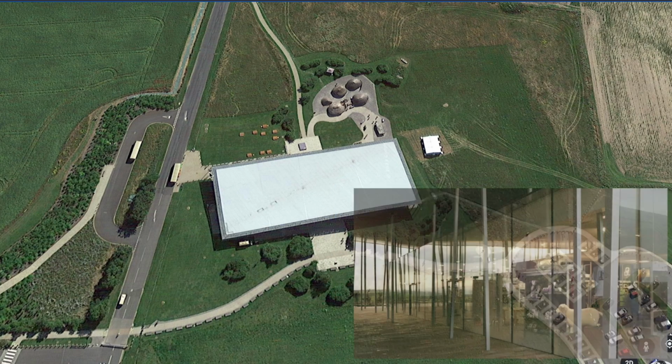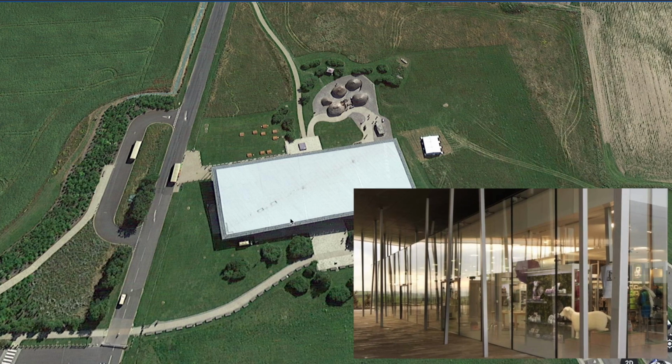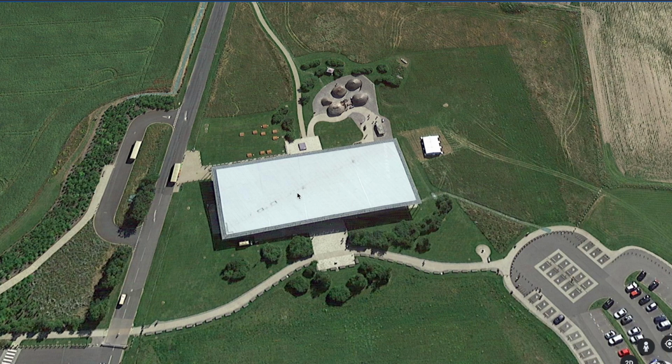And they also have a big gift shop, which is rubbish, and they also have a cafe, which I think was very cramped and kind of poorly designed given the amount of visitors this place was set up for.